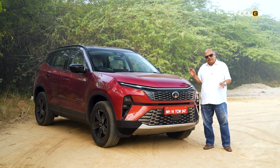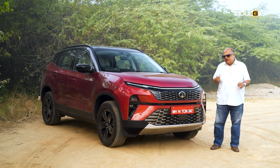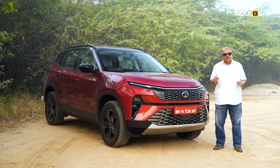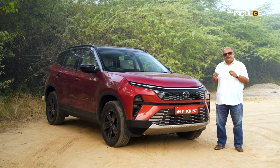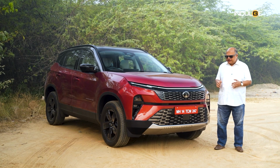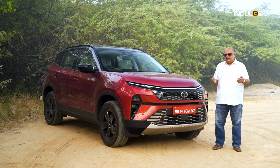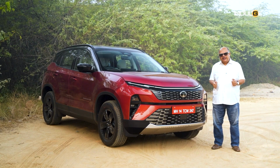We don't have the exact pricing right now, which I'll tell you later. But I can only tell you that this is one car. If you're looking at petrol pricing, it's the car that you should have, the perfect SUV. And I think since the engine is well researched, it should be a good addition to your garage.